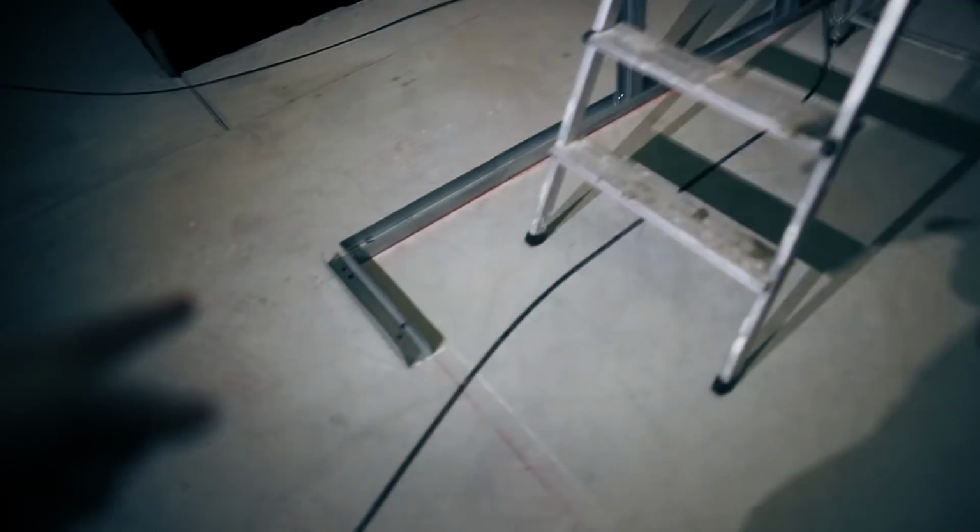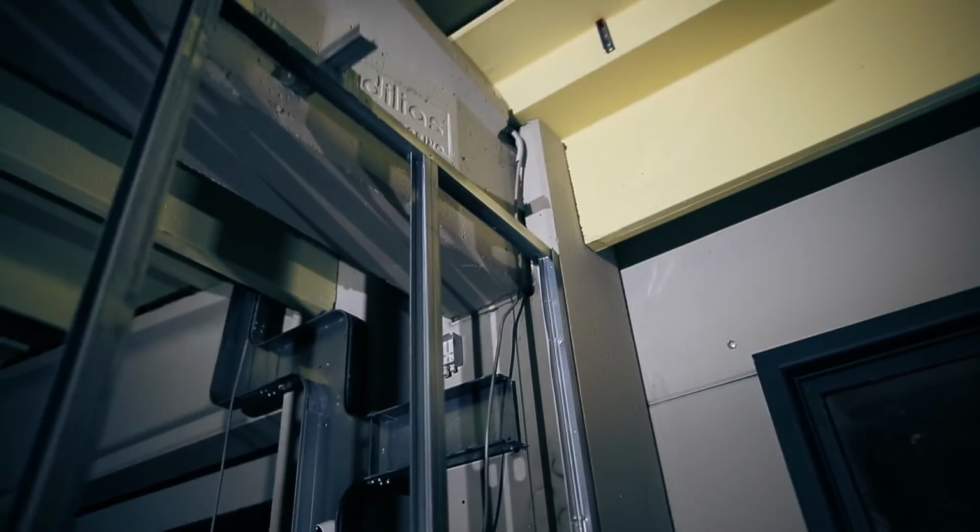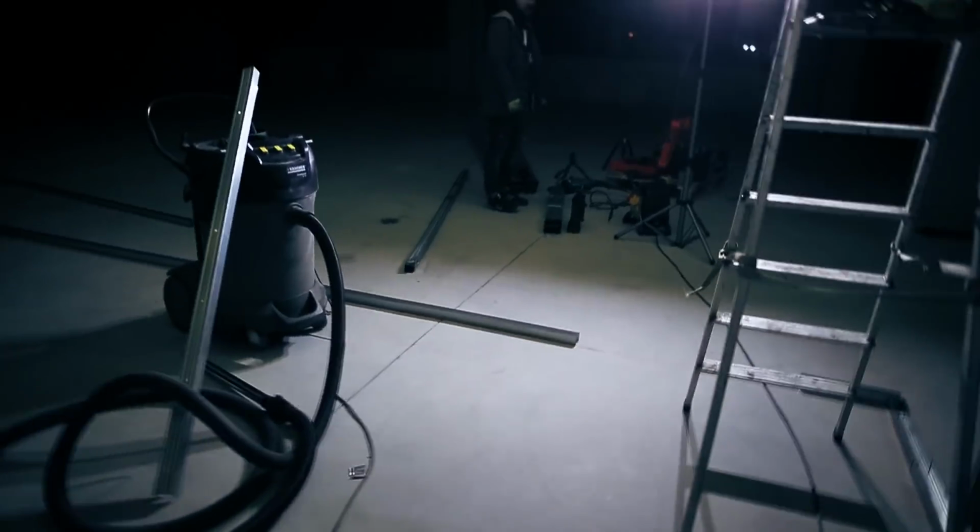Another thing that I actually don't know why I didn't do, here we finished just by cutting it, but it would have been a lot smarter if we did it like that, where you just cut the side and then you bend it 90 degrees, so you already have the part that goes up. I mean, little mistakes, but overall I'm pretty happy with the result.